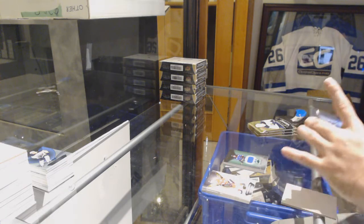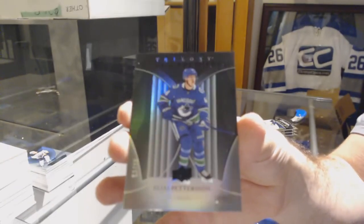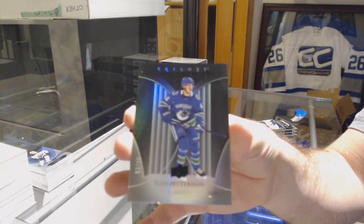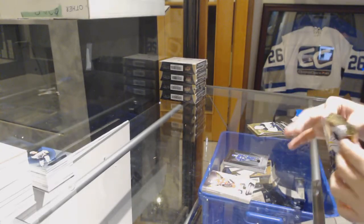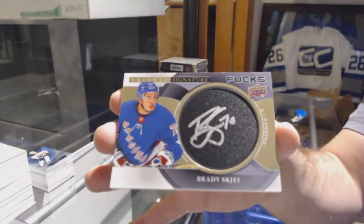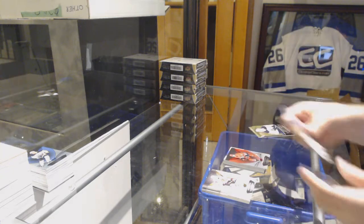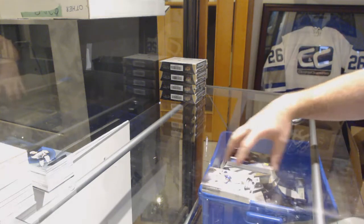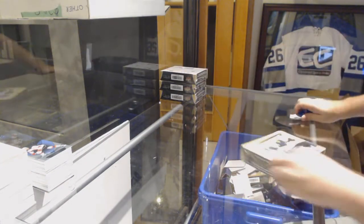For the Vancouver Canucks, black rookie to $99, Elias Pettersson. Wow. You're going home. For the Rangers, signature pucks, Brady Shea. Don't go home. Be happy. Carolina, Sebastian Aho to $4.25. And New Jersey Devils to $7.99, Taylor Hall. You'll get a sick Vancouver card shortly, I guarantee you. We'll get you a Vancouver spot. You will crush it.